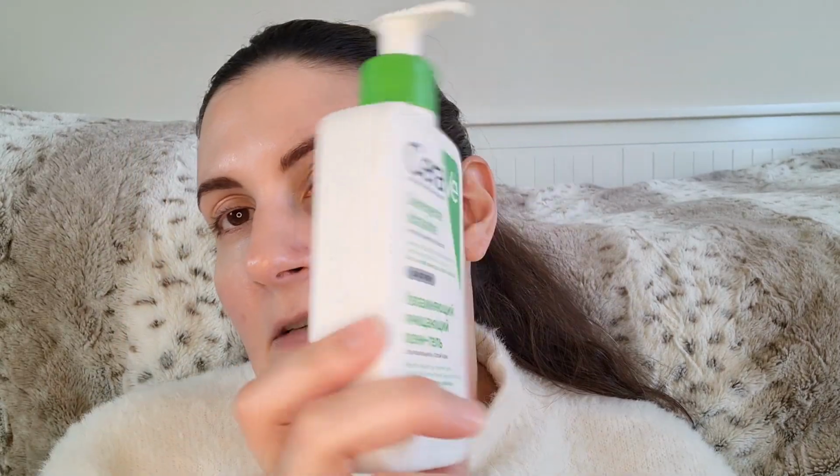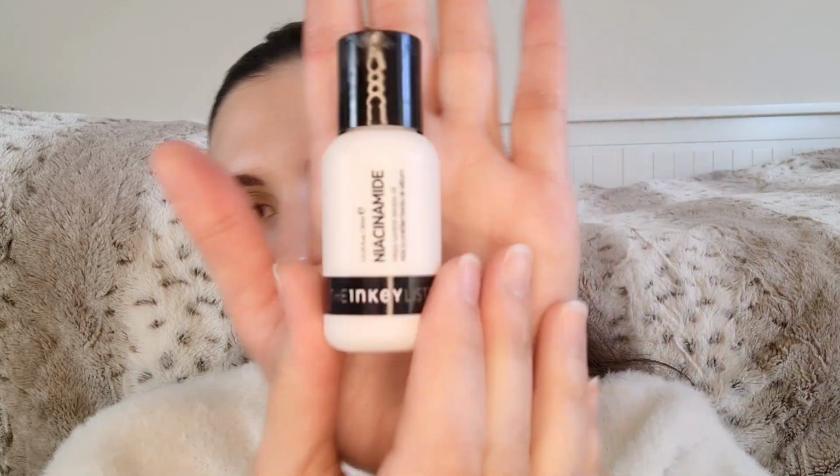Okay, let's start. I already prepped my skin because usually I go through that in the morning when I wake up. So I went with my cleanser, the CeraVe Hydrating Cleanser. This is my go-to morning cleanser, and during winter I also use it in the evening and morning because I have more dry skin. Then I went with Niacinamide from The Inkey List.